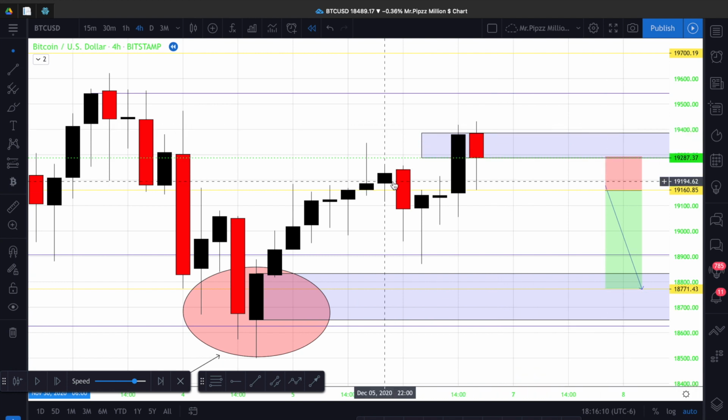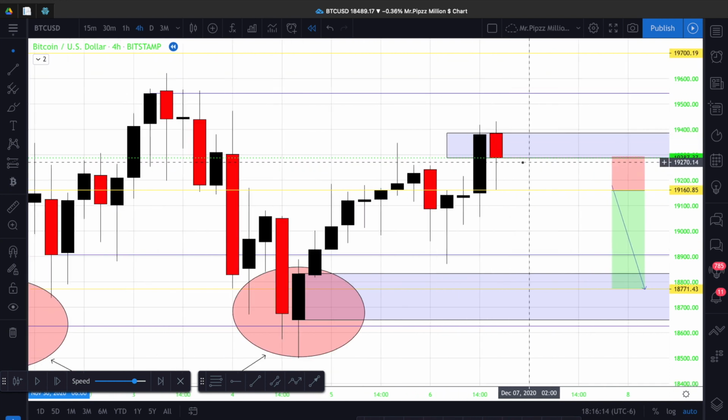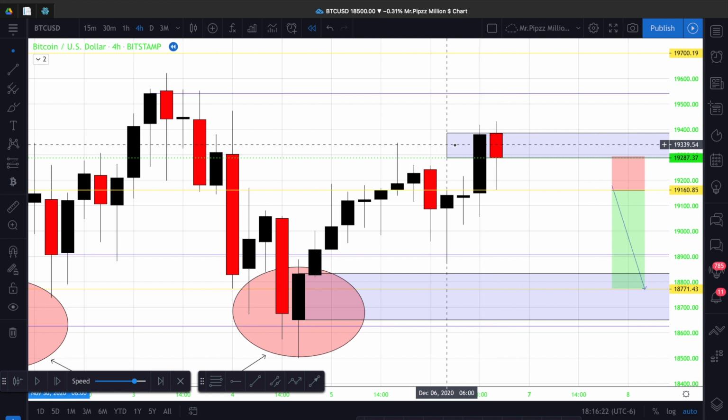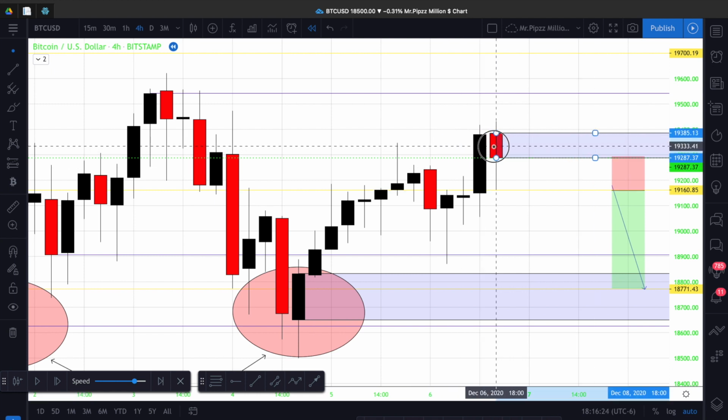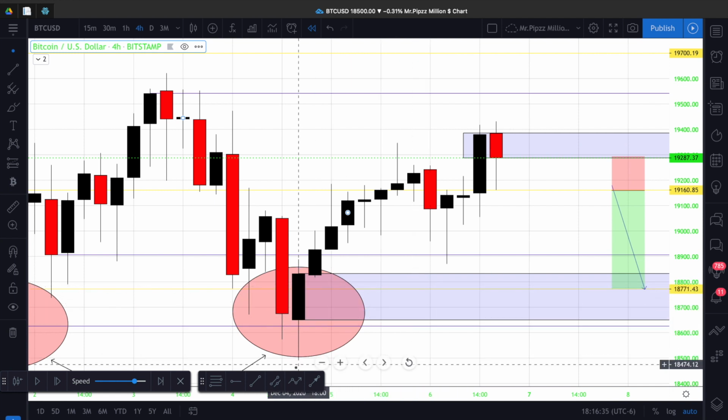So basically, this zone right here, this box region that you see, all I did was get the high of the week, which was here. After this candle closed, I got the high of the week, which is here. And I formed the box region based off this 4-hour candle. I formed the box region off this red 4-hour candle. Same thing with the support region right here, this box region right here. This was the lowest low.